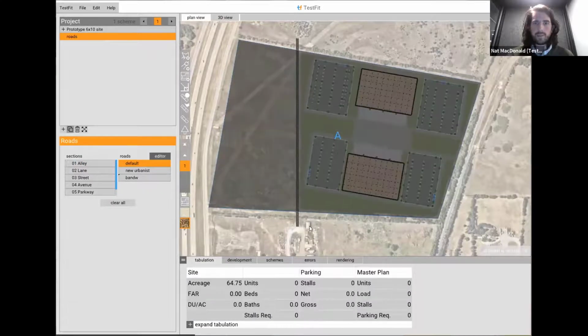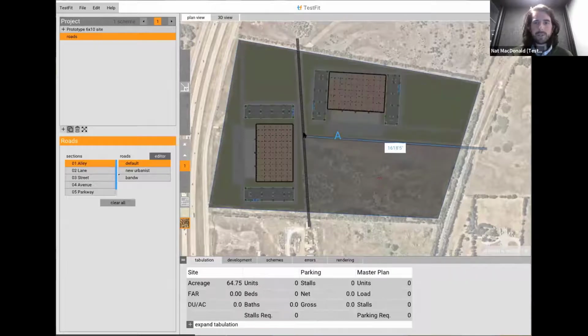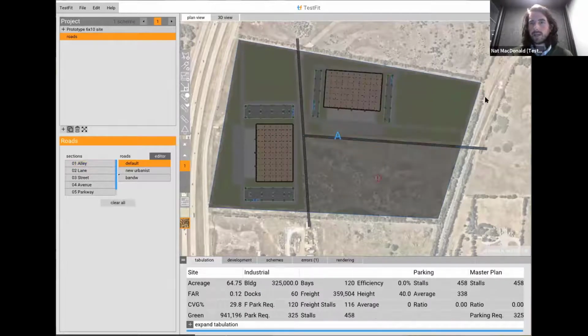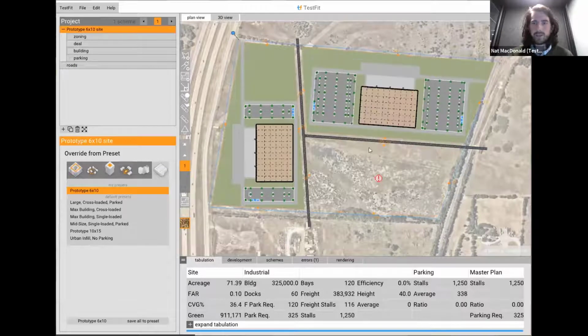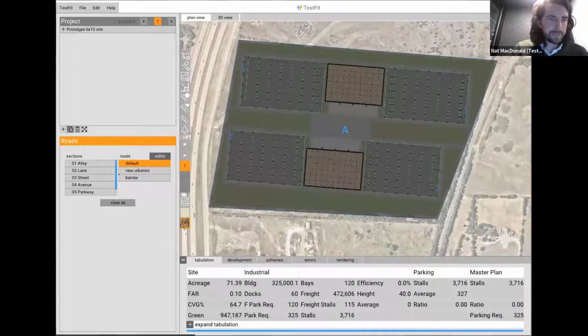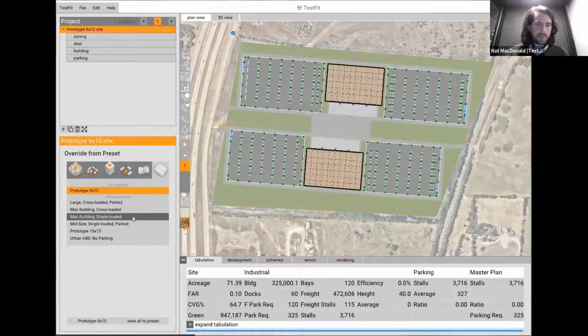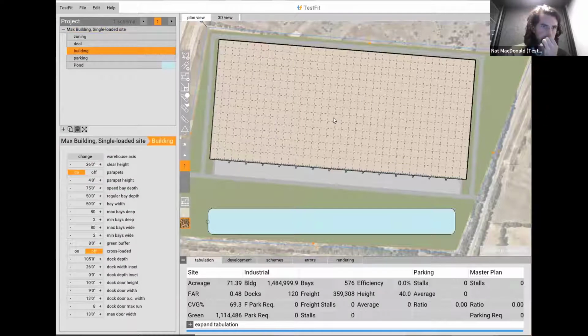It's being a little tricky. But you could start breaking that up to try and get more and more of those prototypical buildings in there. It's a little tight there, but if that were to come down a little bit, that would be close. So anyway, let's go back to a single loaded max building.